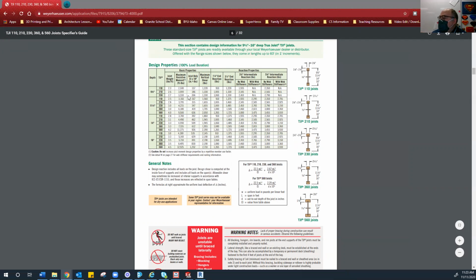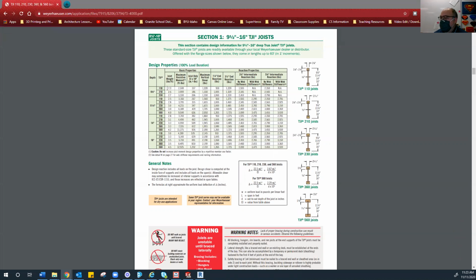Now, as we're going down through here, that's going to give some very interesting properties. It's the weight per foot for what these weigh. So if I'm looking at a 9.5 110, it weighs 2.3 pounds for every foot of length. I need to know that because one is it might be necessary to bring a crane in if it's too heavy, and two, how much workforce do I need? If I'm the general contractor, do I need 3 guys? Do I need 4 guys? How many guys need to put down this floor system? Knowing the weight tells me that.